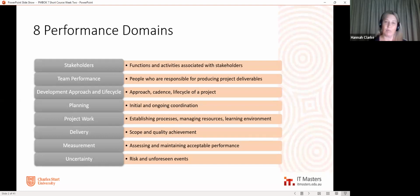So because there's more than one way to approach a project, because there's more than one way that we can get cadence or rhythm going on our project, and there is more than one way to break the project into life cycle stages or phases, because of that, we do need to think about how it's going to best be approached for this particular project, for this particular product that we're building. And so we have a performance domain that's dedicated to that.